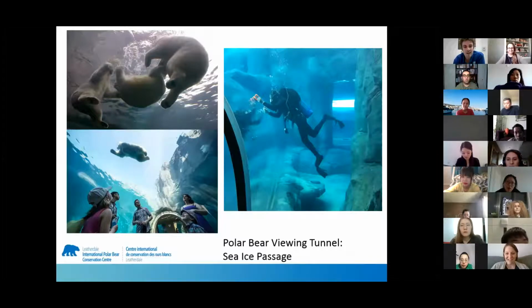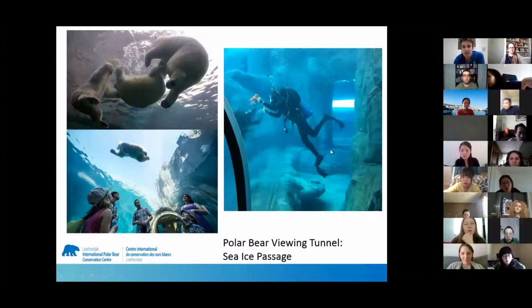Yeah. The tunnel is about 20 feet long. Sometimes you do see the bears standing on the tunnel, which is great. We do have a few animal care professionals, keepers, that are trained divers, and so they have jobs of cleaning the acrylic as well as the rock. They don't swim with the polar bears, but they will swim with the seals.